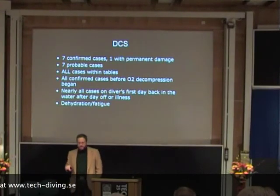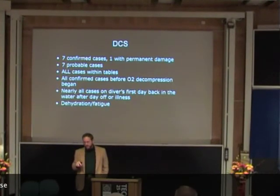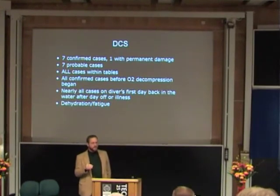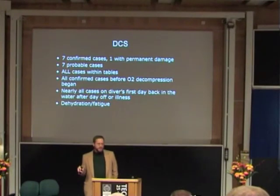All the confirmed cases occurred breathing air, because that's the only thing that was used on the project. All the confirmed cases occurred before they shifted to in-water oxygen decompression. And it was believed that that was the single biggest factor in cutting down on incidence of decompression sickness. And of the probable cases, most of those occurred before they went to in-water oxygen decompression.